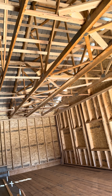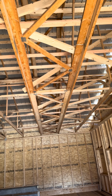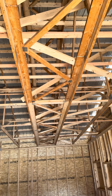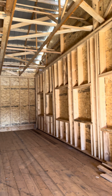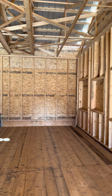Something that we did in addition to that: everywhere we've got these webs in those girder trusses, those are also fully nailed up to our W's as well as our catwalks. And then we've also got our ceiling strapping nailed out everywhere that it intersects. So it creates a really solid structure in order for us to hold what we've got going on.